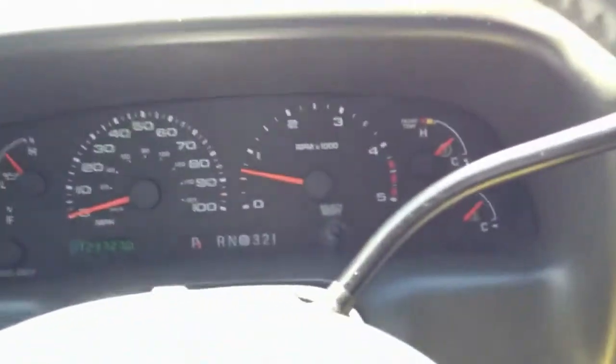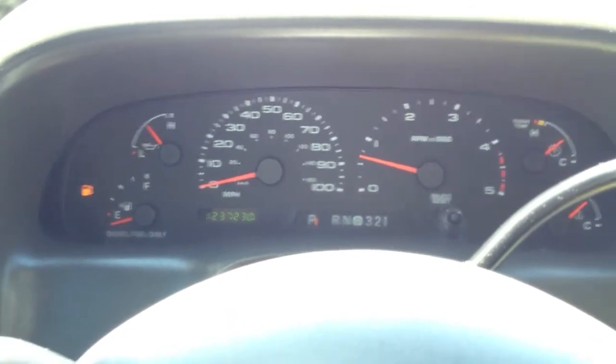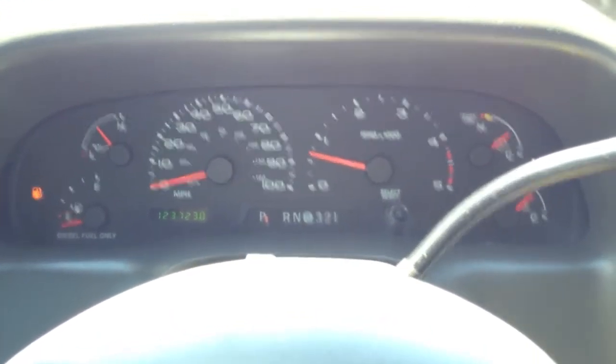We'll go over this real quickly. You can see 123,000, and all the gauges here are nominal, and we are at about 105 or 106 degrees today.